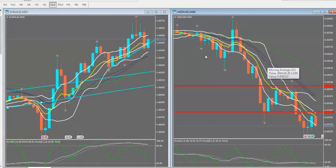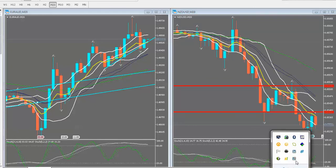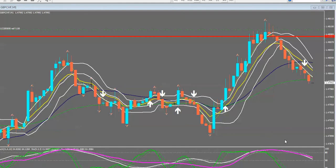Here's our Kiwi on the right, Euro Oz to the left. I'm not in this, but I've been watching that for a possible entry on a band touch. So my entry was on the 20 minute, and I entered at 185.52 with an 8 pip stop and took half off when it hit 23 pips. Still in on the second half with price down around 185.30, and I have locked in a minimum 11 pips on that second half so that I have a 1 to 2 minimum return. We've moved 10 pips on this. I'm just going to leave it alone for a while and check back.